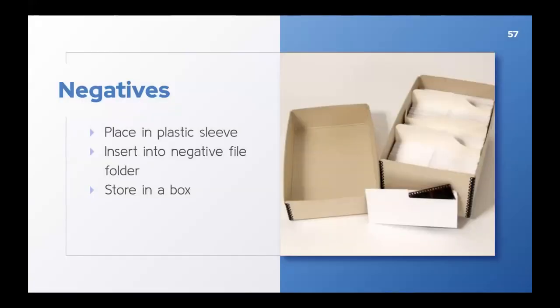Negatives have their own little folders from these archival suppliers. You can place them in a plastic sleeve, and that sleeve can go inside these little negative file folders. So they've got two layers of protection there, and then they get popped into a box.